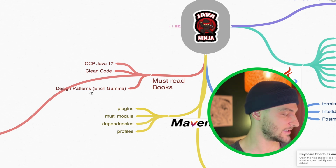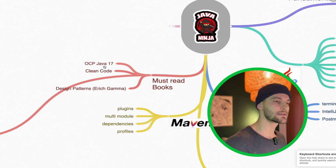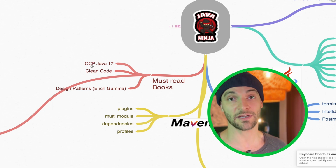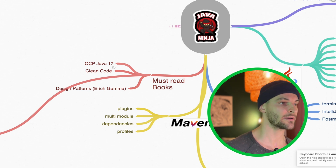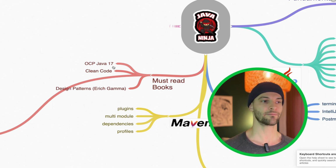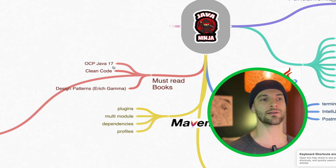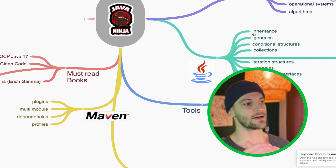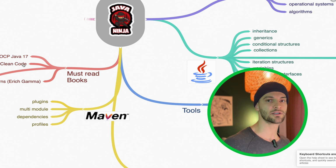Also added here a link to the OCP Java 17. This is a book about the certification program to become a Java developer. So if you read this book, you will learn Java for sure. So all of that stuff here obviously is mentioned in this book and much more. This book is a good source of content if you really want to learn Java.